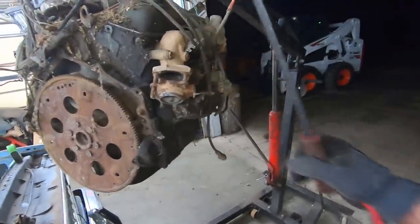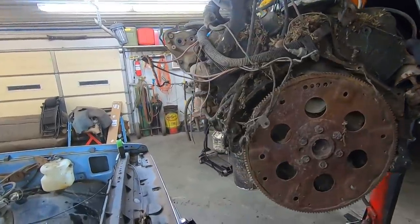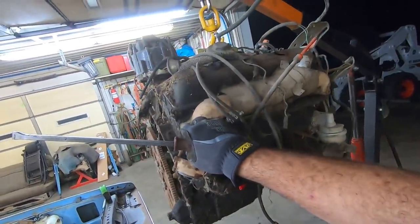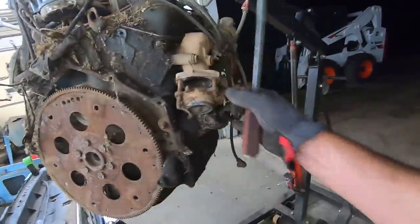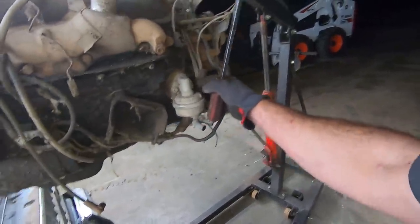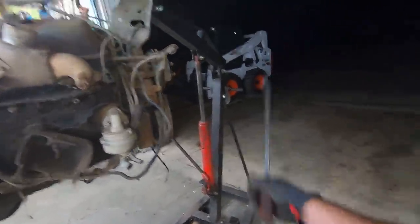But we still got brackets on here, AC brackets. We got a HEI. Is that the good one with just the one wire that we need? Yeah. 4-pin module instead of the 5-pin. We got exhaust manifolds, power steering, brackets, starter, fuel pump. Nope. They're like $20. We don't mess with those. Alternator brackets. Pulleys. There's a lot of good pieces there.